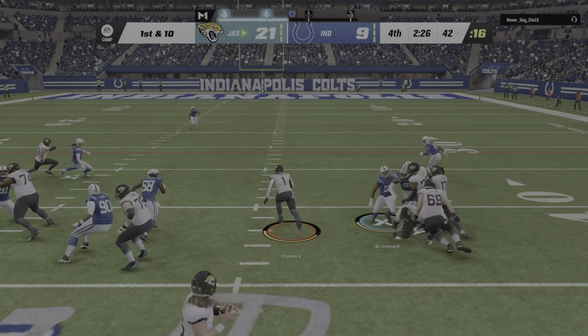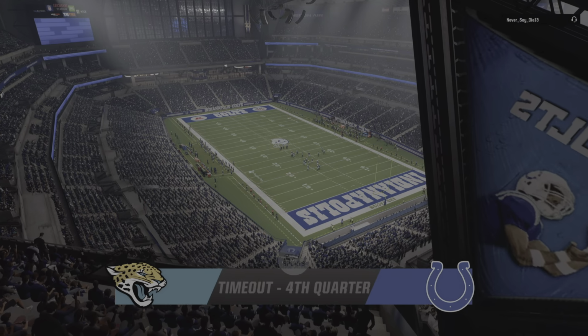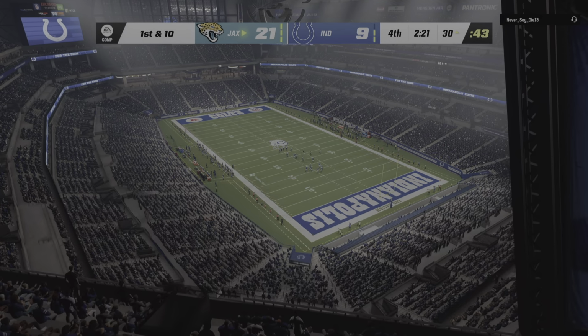Straight ahead, ETN. Oh, and that one well designed as he'll take this down to the 30-yard line. And now, defensively, they're going to burn their first time out. Remember, they get an extra time built in coming up here shortly at the 2-minute warning.